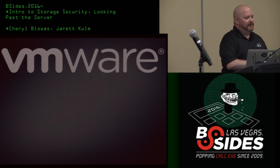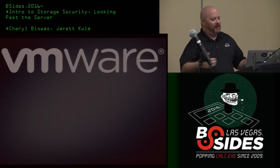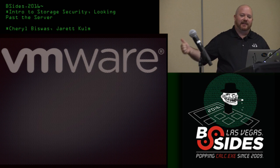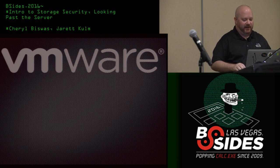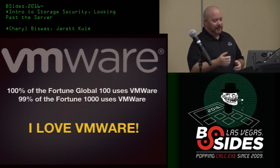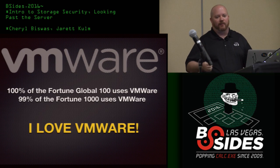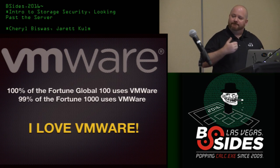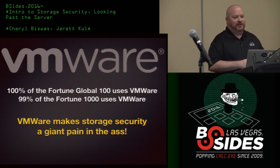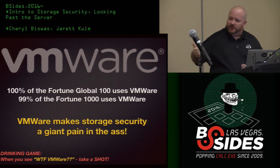And VMware. Companies like VMware are trying to shake up the industry. They put out vSAN, they put out a lot of stuff. They're putting out new features constantly, but they love embracing the past and not always in a good way. And a lot of companies use VMware. I mean, I love VMware. I've been using it since 1999, the first beta of Workstation. Now, they also make security a giant pain in the ass, and I'll touch on this a bit. So if you have a drink.